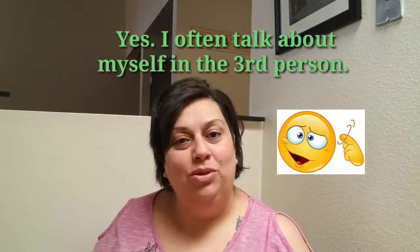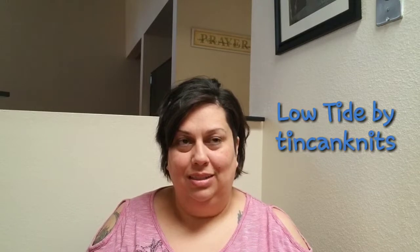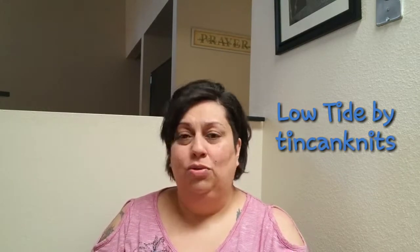So there is something that is not merino, superwash merino. Speaking of not superwash, April Davis screwed up. I made a not a shawl. I made a cardigan by Tin Can Knits back in 2014, and it was called the Low Tide Cardigan. I adored it so much. The pattern was cute, and you know Tin Can Knits, they always have a huge range of sizes from infants all the way up to bigger sizes, which I need.